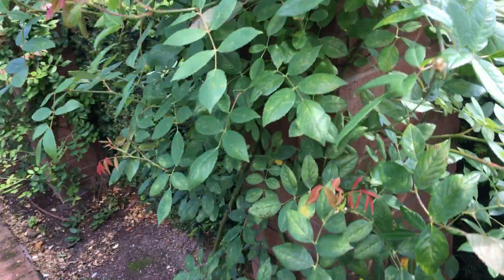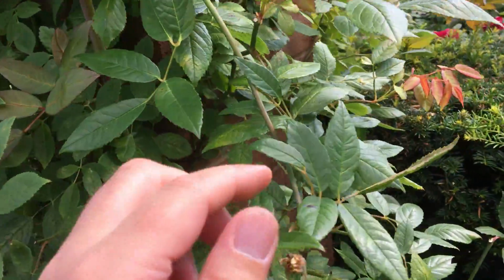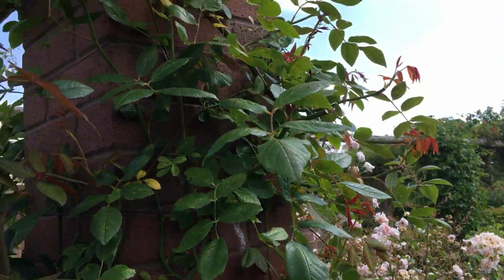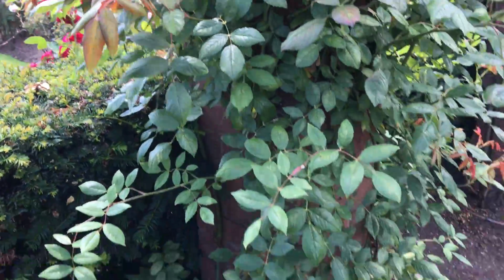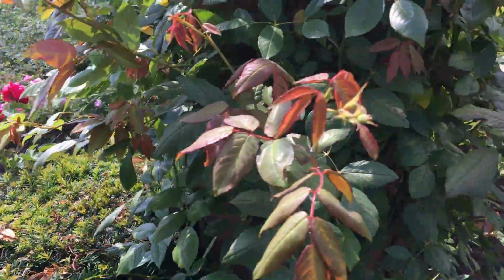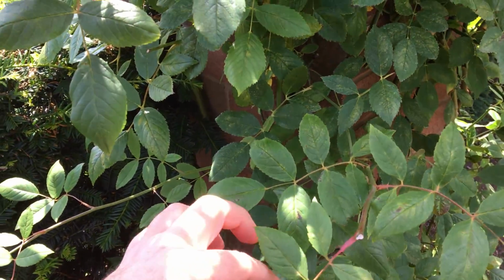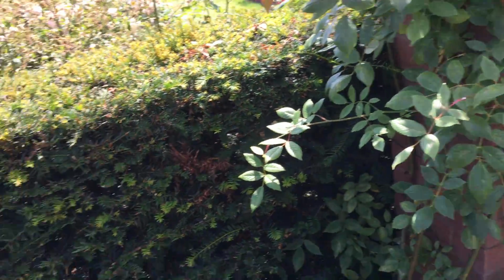And this is a rambler, but this is supposedly a rambler that will repeat flower, and you can see they have dead-headed this. Well, just about. There's that one there, which I'll pull off. They have dead-headed that, and you can see all these new shoots coming out, some little buds there, that will flower again in a few weeks' time. In fact, there's still a little bit just flowering over there that you can't see. So Malvern Hills, very nice, and the foliage is very nice as well. It's got these quite elongated, narrow leaves. So Malvern Hills is a very nice rambler.